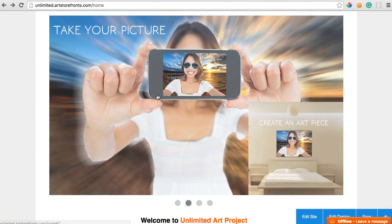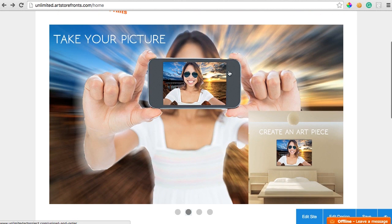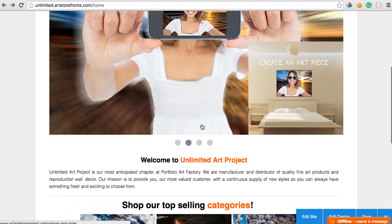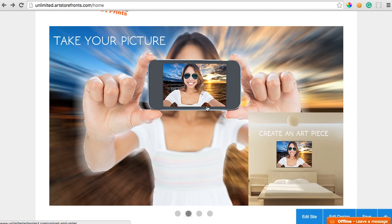And then on your other images, you just have take your picture, create an art piece. There's no call to action button on here. This looks like an image that's driven towards consumers. You're showing an iPhone. And so if I'm a professional artist or photographer, which it seems like you want because you're a quality outfit here, and you talk about quality and fine art products, that's not going to appeal to a professional artist or photographer. That's probably going to turn them away.